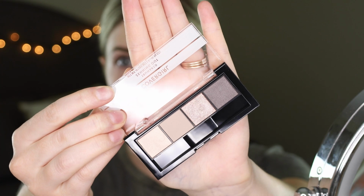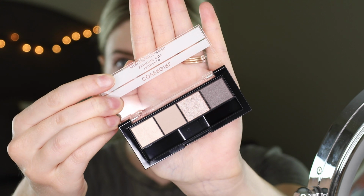So next product that I have is the Covergirl TruNaked Eyeshadow Quad in the shade Zenning Out. This is a really, really pretty eyeshadow quad. I have been wanting to swatch this so bad since I got it, but again, I wanted this to be a true first impressions video, so I've kept my fingers out of it. So I'm really excited to give this a try.